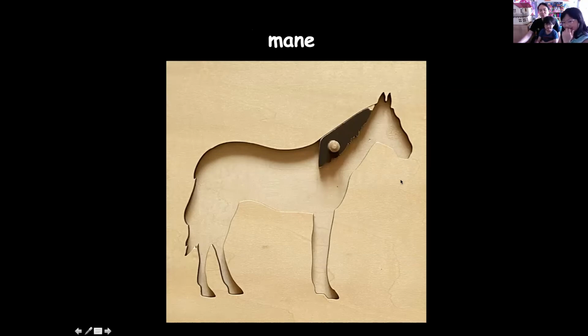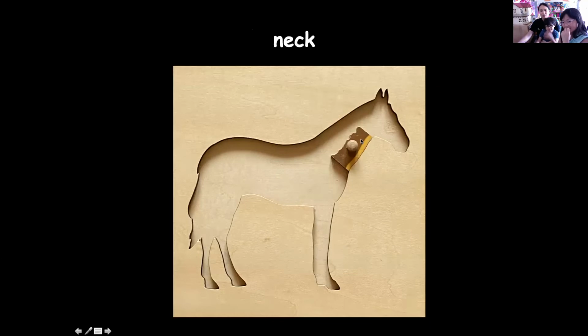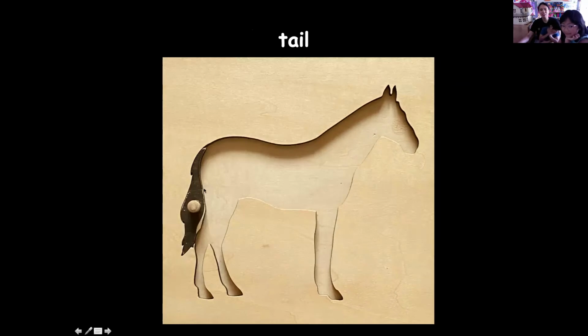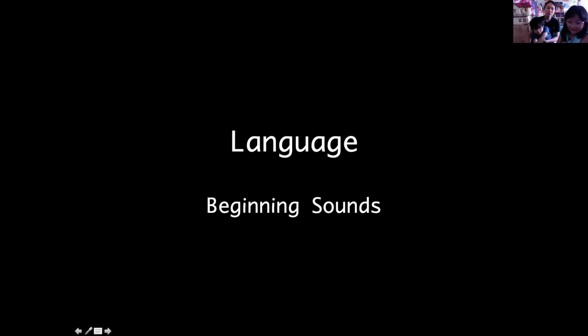Mane. Wait, we have to hear your answer, Gray. What do we call this part, Gray? Neck. Correct. Next, what do we call this? The body. And then, what's this, Gray? Gray, answer us. Ate knows all of this already, so we need to test you. What do we call this part, Gray? Tail.